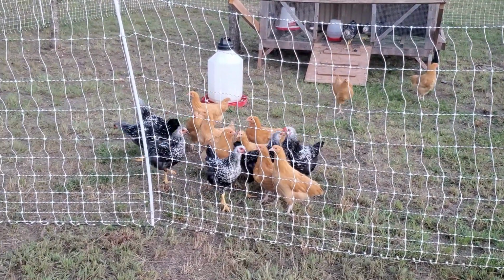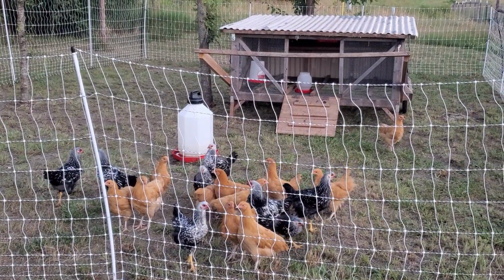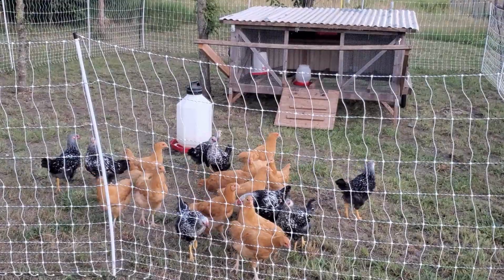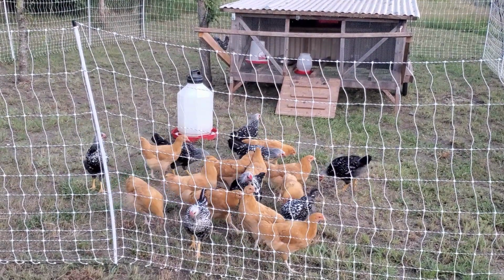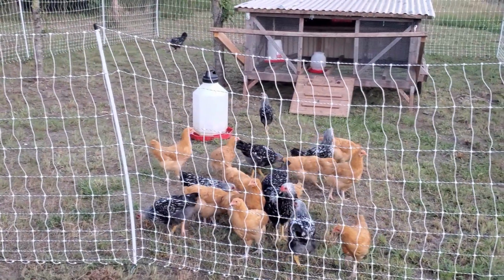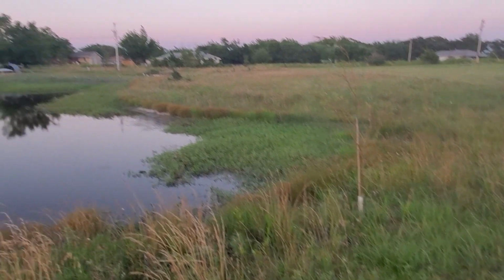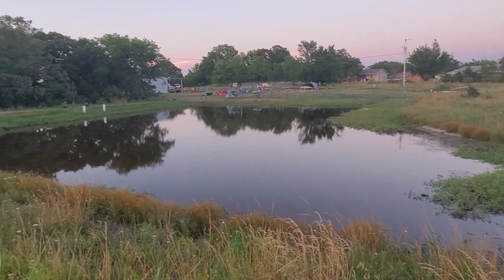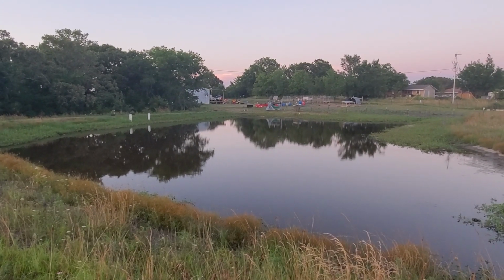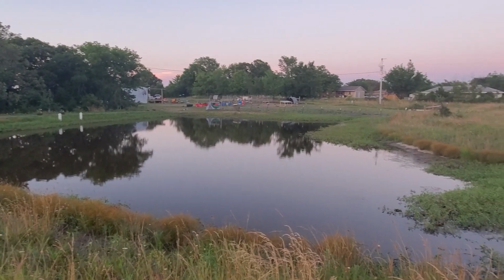Curious to see if I brought anything. I brought them some bread earlier. So they'll hang out here for a little bit longer, and then they'll put themselves up. Right around dusk, they'll put themselves up. Here we have a weeping willow that'll be on the edge of the pond. This is the other side of the pond. Excuse all the mess over there, but that's the pigs, our house, all of our tubs for the garden. But this is the other side of the pond.